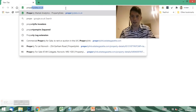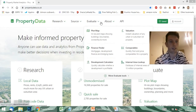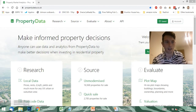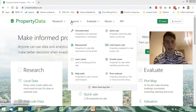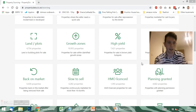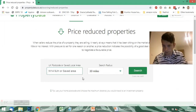Let's head over to PropertyData. I'm just going to move myself down to the side. As I've explained before, I have a Max account on this website. I'm one of the heaviest users they've got, and that was definitely true on the plot map system last month. So, seeing as I've been told an area we want to find a deal in, we're going to go to Source, then head to Price Reduced, and type in Bristol.